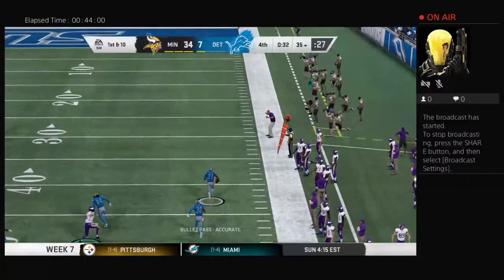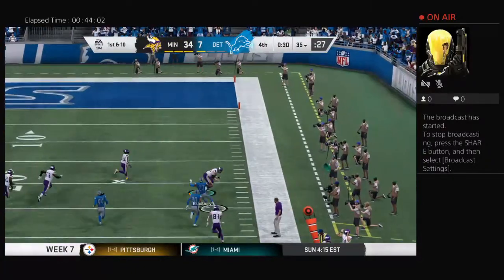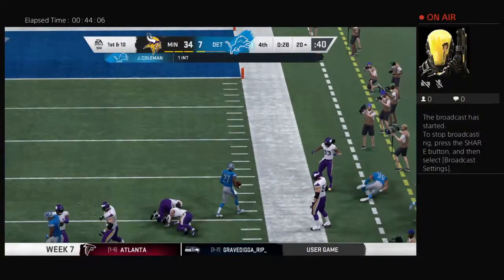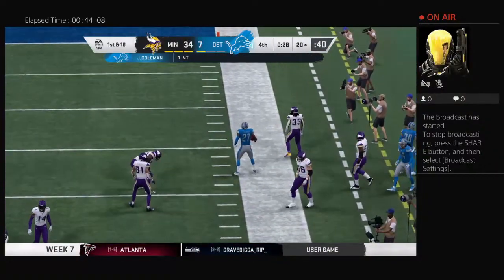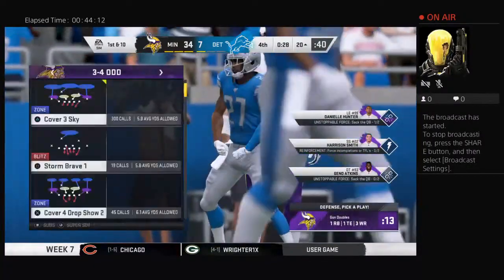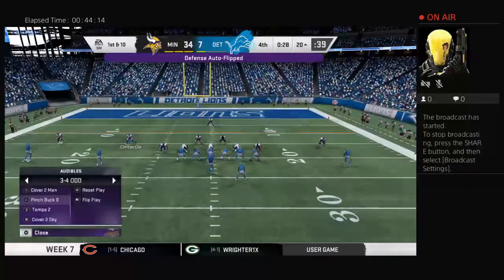And he's going to be intercepted a 3rd time. Picked off by Justin Coleman. And what a return as he brings this all the way back down to the 20-yard line. Now they get a 4th quarter pick. A little something to hang their hat on, I guess.